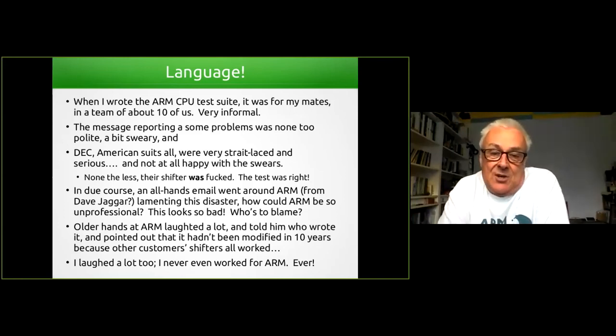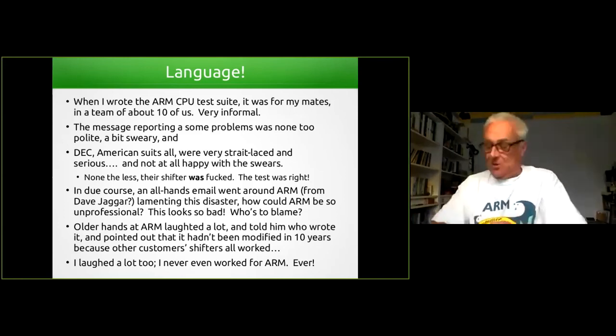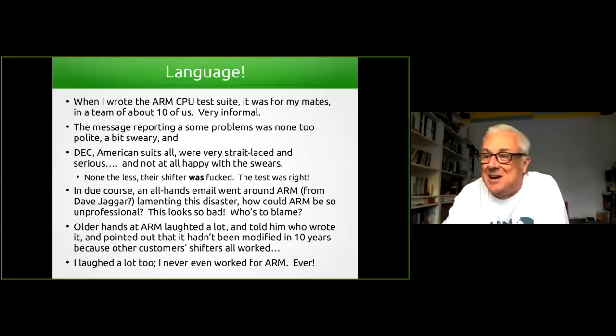DEC were very straight-laced and serious, and they were not at all happy with the slightly sweary message that they got when it turned out the shifter on their chip didn't work. The test was right. Their shifter was not working correctly, but the test informed them of this in a slightly emphatic way, shall we say.